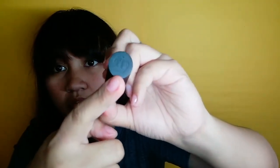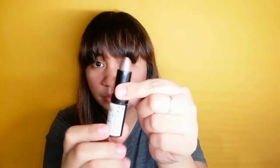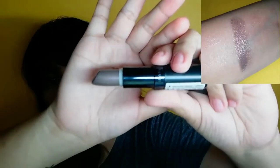And then the next one is this. Ito super cute din to, super cute. Tingnan niyo guys. Tapos nakalagay is Kit Heart. This is from Lasting Finish by Kate Lipstick. And this is on the shade Drug 15 from Rimmel London. And ito siya. Yes, medyo grayish. Medyo Mr. Gray, Christian Gray color siya.